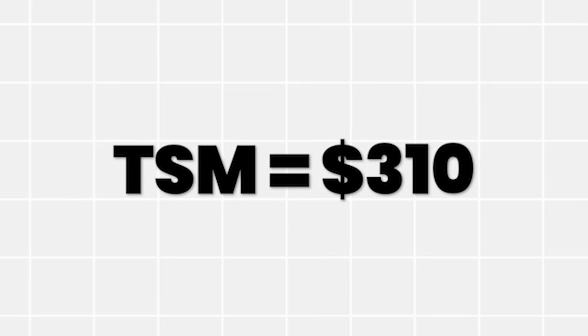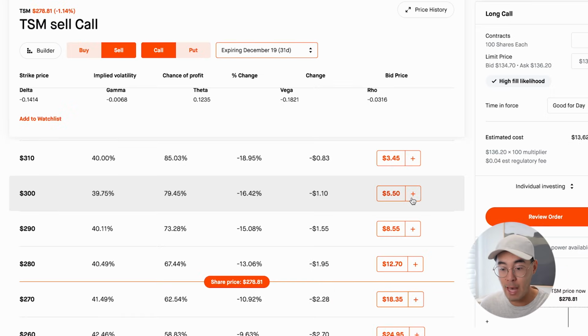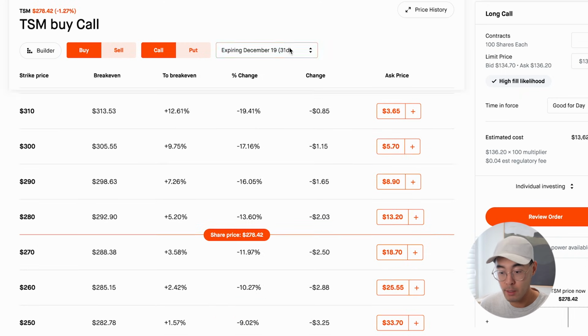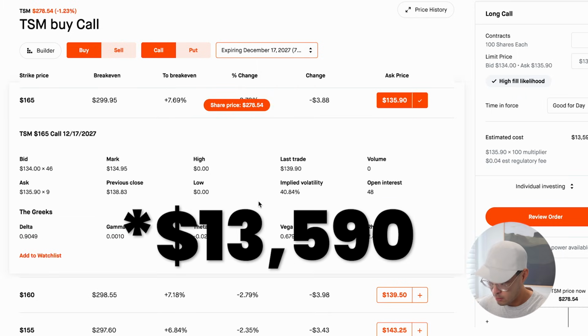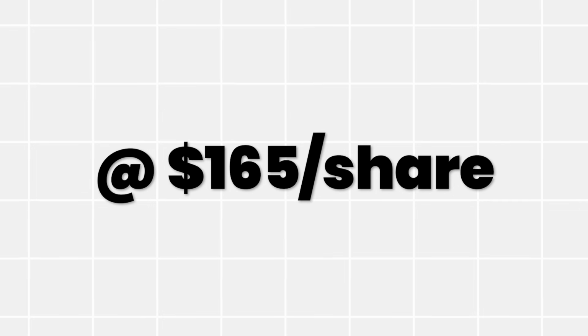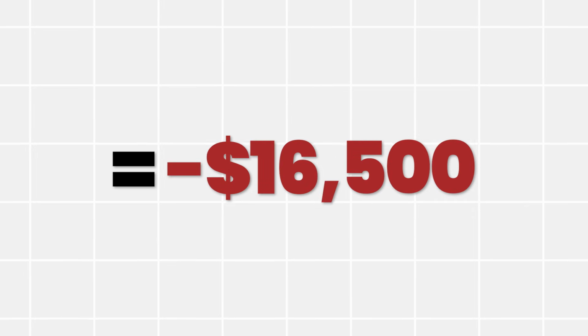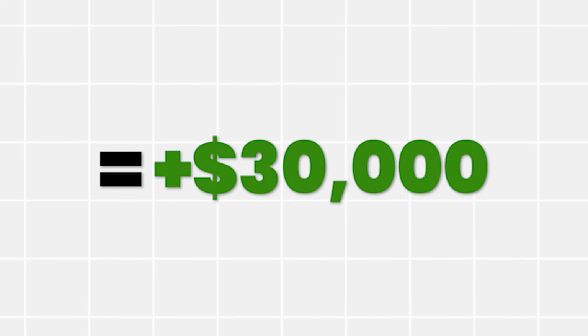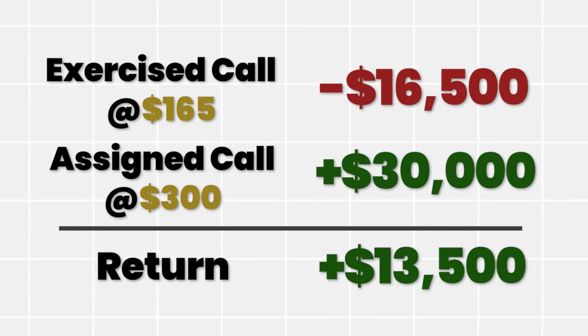Let's assume right now TSM is at 310, and we have this 300 call option, and this is the only one that we sold. So we collected $550. What would happen is our bought call, which we spent $1,390 on, will get exercised. You would choose to buy 100 shares of TSM at that 165 price point. You would then sell those 100 shares at 300, which means you'll bring in $30,000, subtract the $16,500 that you spent buying those shares, which means you make $13,500.